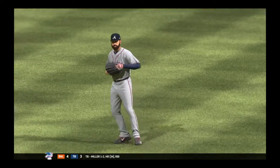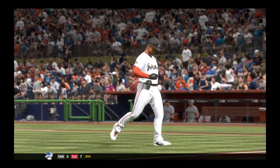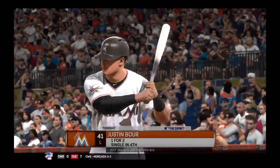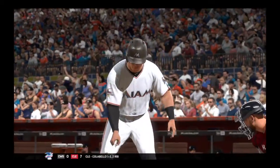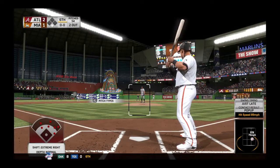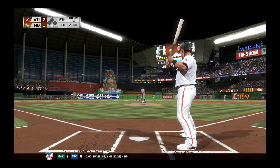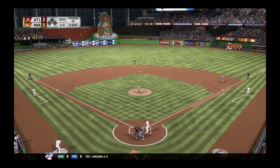Up next for the Marlins, first baseman Justin Bour. Digging in now, Justin Bour. A hit in 2 tries so far. Infield in the overshift here. Now the pitch. And a first pitch knuckleball inside for ball 1.